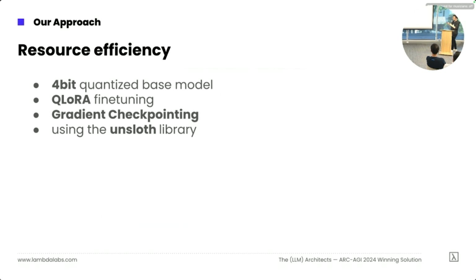We also did a very aggressive quantization with 4 bits for the weight, with quantized LoRA for fine-tuning, and we use gradient checkpointing. So all these reduce the memory requirement, so we can actually run test time training during the submission. And we also use Unsloth as the fine-tuning library. Big shout to Unsloth. So all these engineering tricks together with the fine-tuning gave us an improvement from 20% to 40%.